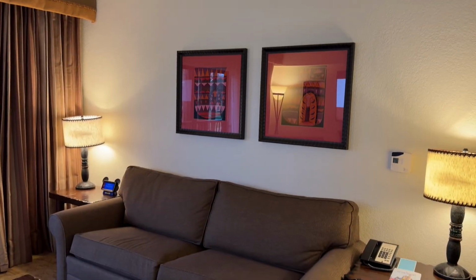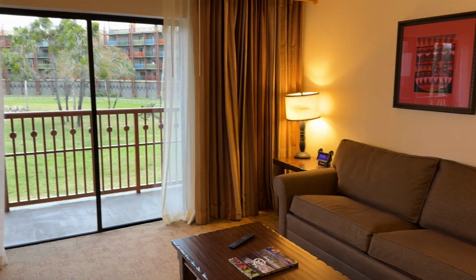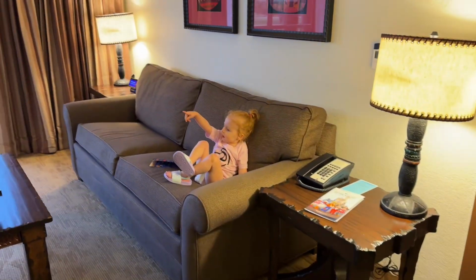This is a sofa bed. My son wanted to sleep on it for a few nights. We didn't pull out the sofa bed. He wasn't interested, but it is a sofa bed if you need it.